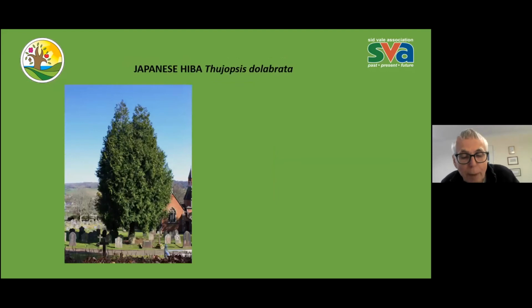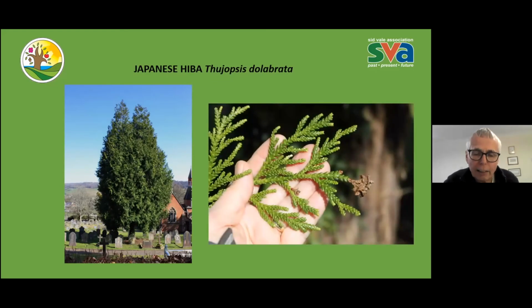There is a Japanese hiba. This is not a true cypress, but a close cousin. It has unusually fleshy leaves that make the twigs look rather like scaly snakes.